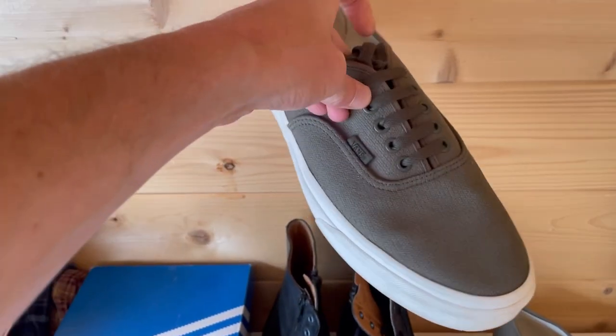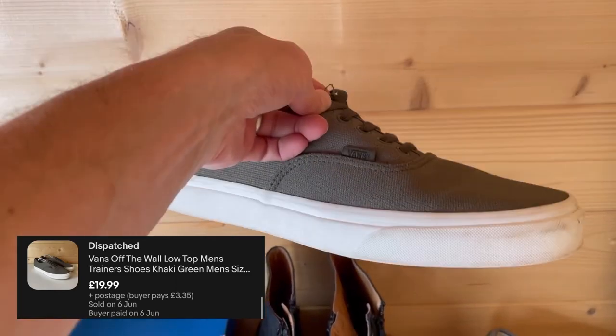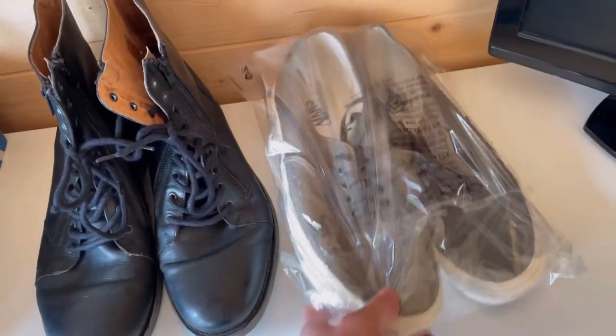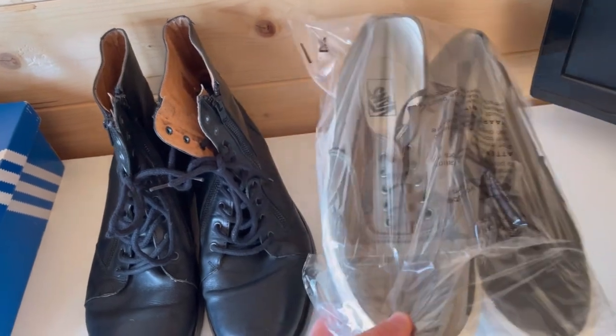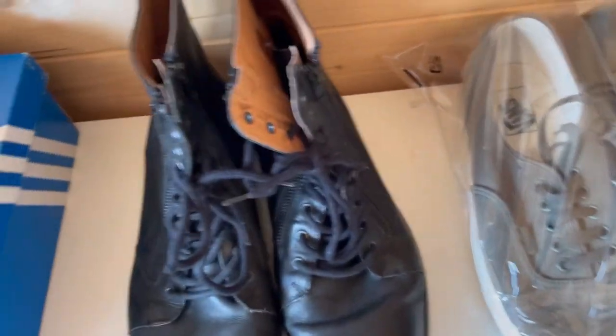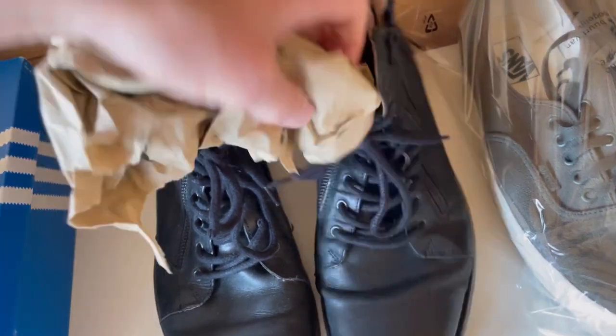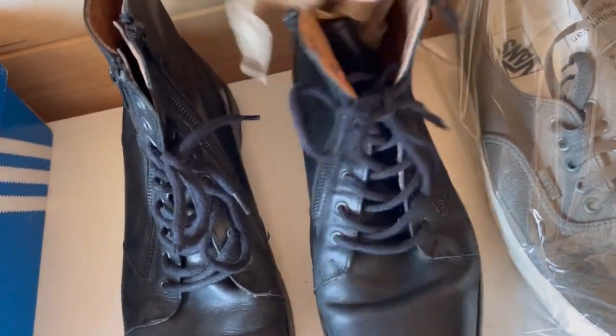A pair of khaki green Vans. Another £3 pickup from last week's car boot, and this has gone for £20 plus postage. So with the Vans, simply into a nice clear cellophane bag and then into a mailing bag. With the boots, I would like to put these in a box actually, and then I'll put just a little bit of paper in them to make them not squish out in the box too much.